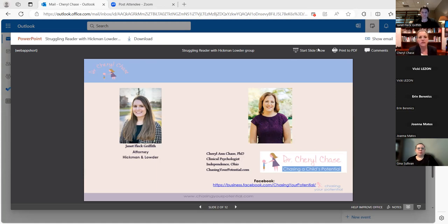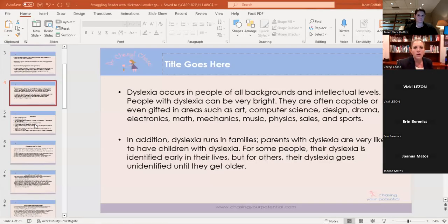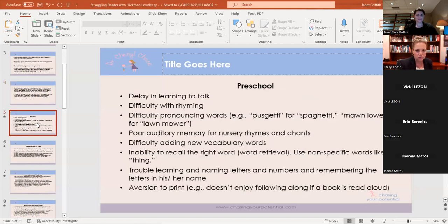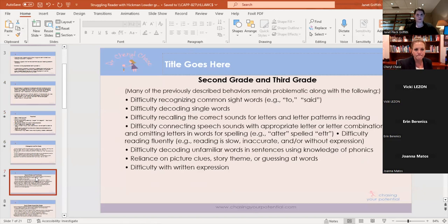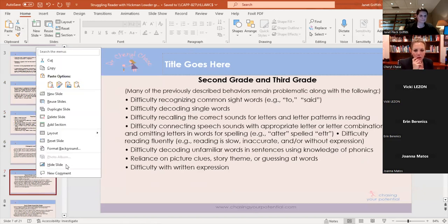Sorry, that should be dropped down. Difficulty reading fluently. So they may read accurately, but it's very slow. Or it may be that they're, here we go. Excellent. I think we're on second and third grade. There you go. Thank you.